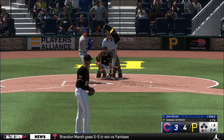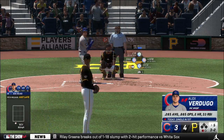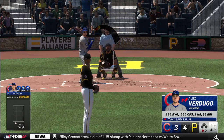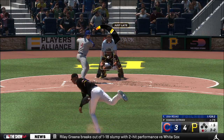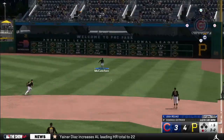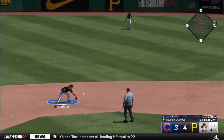Bases empty, 1 away here in the finale of this 4-game set. Pitch misses there. Ball 3. Great take right there. Showed some really good discipline. Breaking ball coming in, you see it well, but don't trust that it's going to hang on for a strike. Nice job. And a base hit.